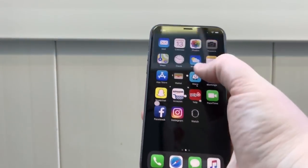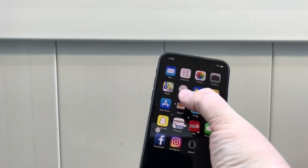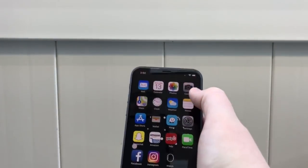So last thing here is the multitasking that the iPhone 10 provides. It is horrible. It is worse than the 8 Plus or any other model. So let's see why. So I'm gonna do the face unlock. Okay. As you can see, it already didn't recognize my face. So let's say, for example, let's go into wallet. Let's go into weather. Let's go into clock. Let's go into calendar. Let's go into camera.